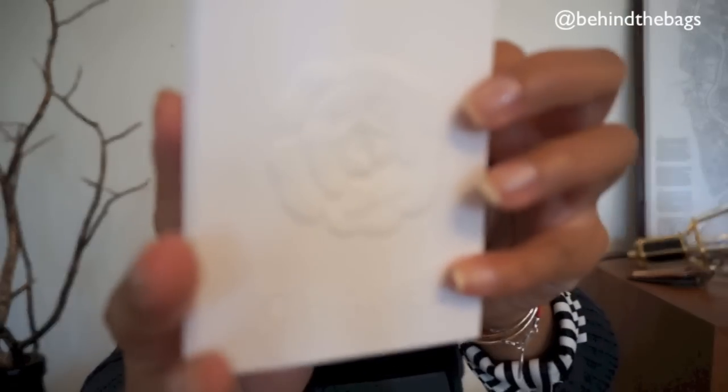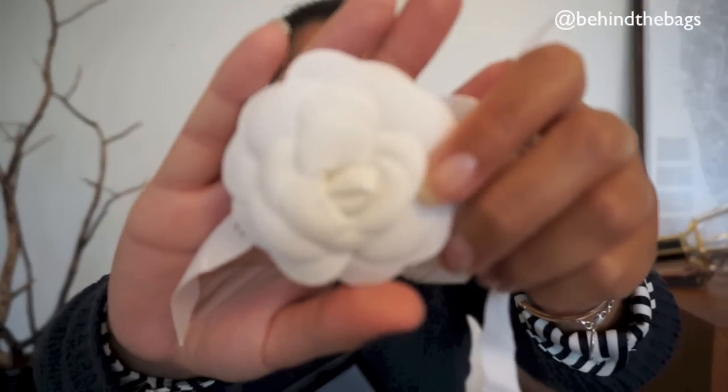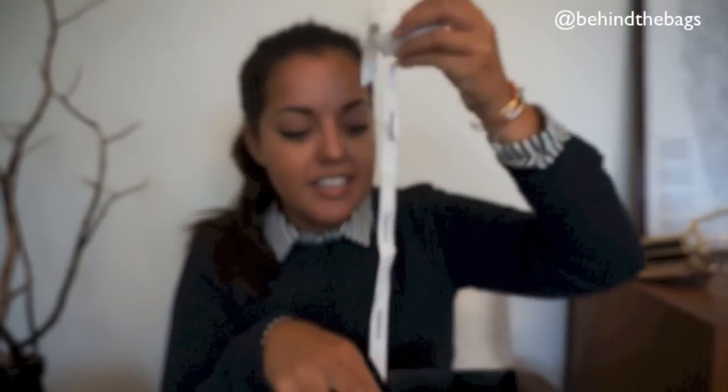I got something from Chanel when I was in Honolulu, and I'm just going to show you. I'm sorry guys, I'm still a little bit jet-lagged. So it came in this receipt envelope. Here is the receipt. And I have all the ribbons and camellias still. It's a little bit flat because I had it stored in my suitcase, so that's why.